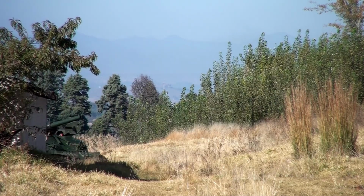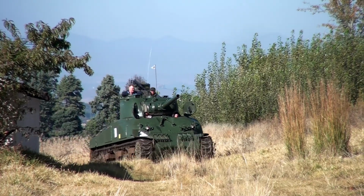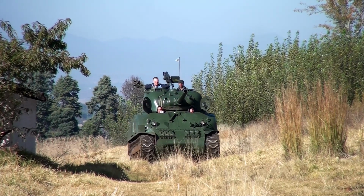The Sherman is one of the iconic machines of World War II. It wasn't perfect, but its many virtues more than made up for its very few vices.